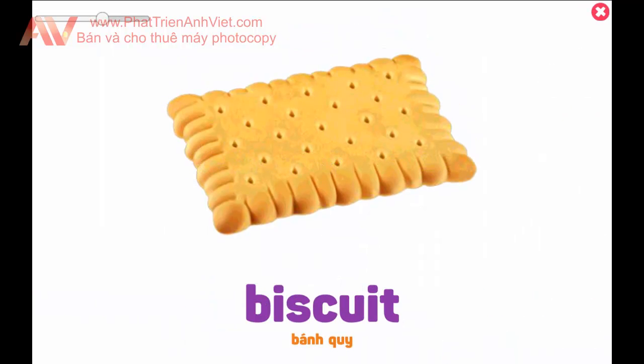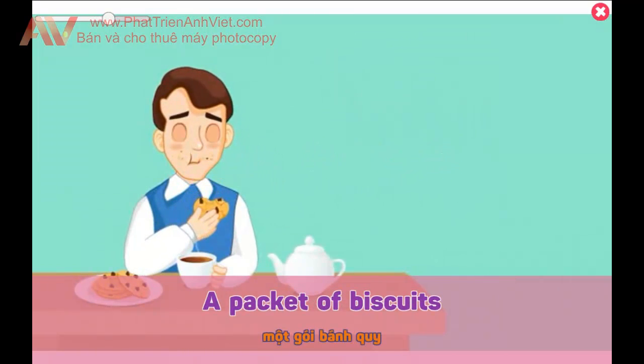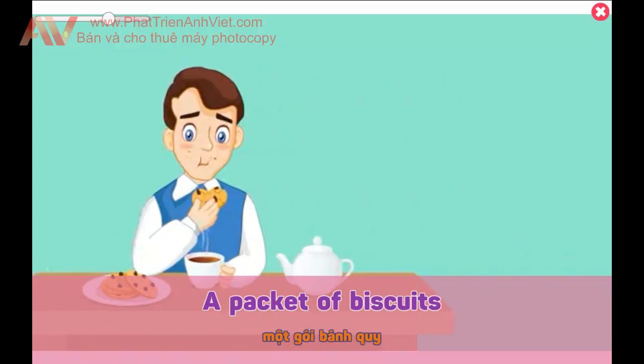Biscuit. His father usually has some biscuits and tea for breakfast.